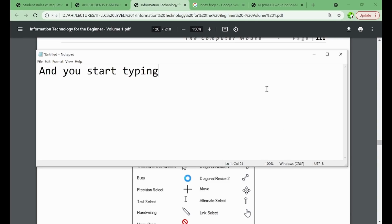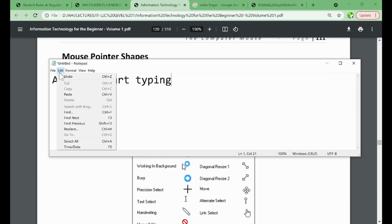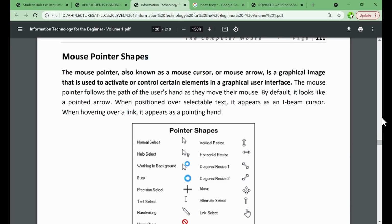So when I'm in this area, this is how it looks. It looks like a vertical bar. Have you seen it? When I'm here, this is how it looks. When I am here, this is how it looks. You see how it's looking now? When I'm here, this is how it looks. There are several shapes of the mouse pointer. So let's look at them.